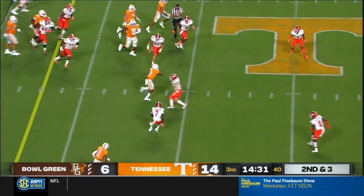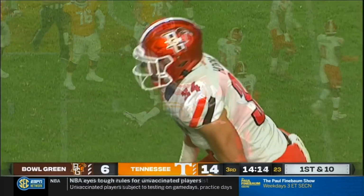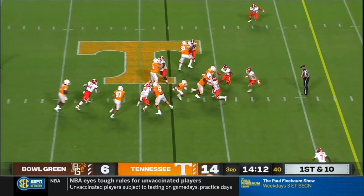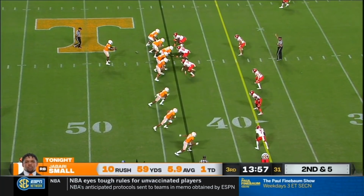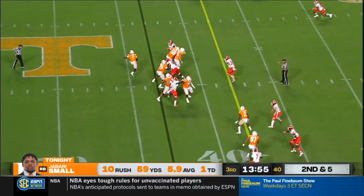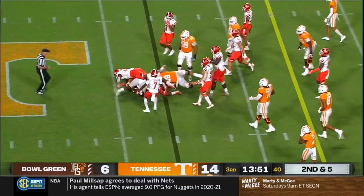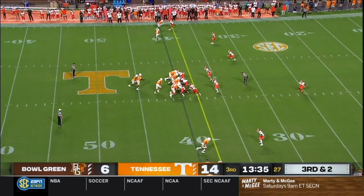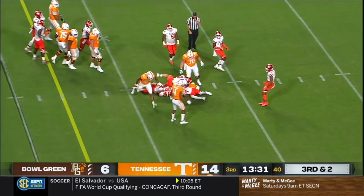Back-to-back runs and a first down for Tennessee. Small takes it in Bowling Green territory with a separated and gold medal for both. Well, he'd be good at Tetris. Back to the running game. And look at the splits at the top of the screen there. You couldn't even see the slot defender, wide receiver. They spread the field wide. Now 3rd and 2. And another first down run by Jabari Small.